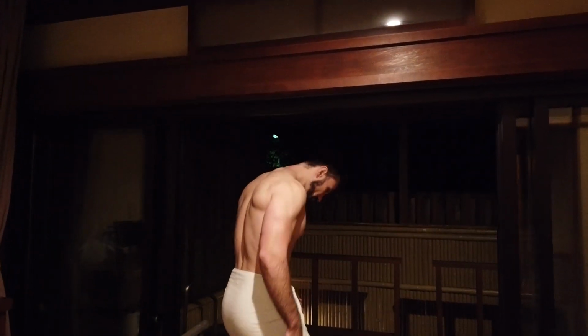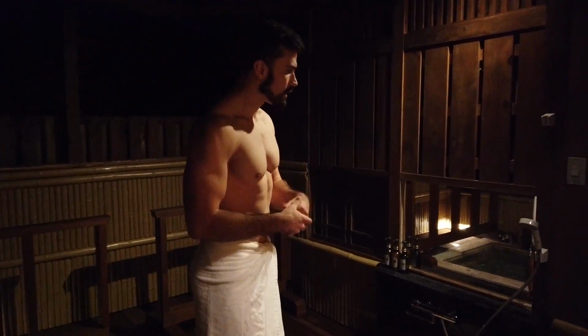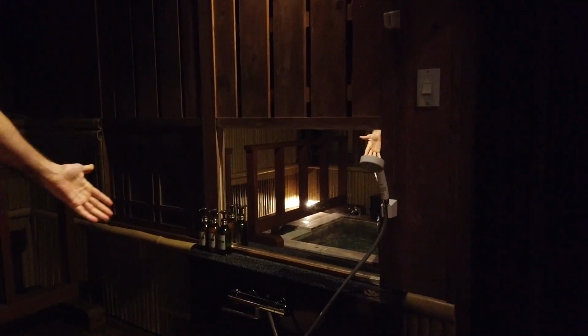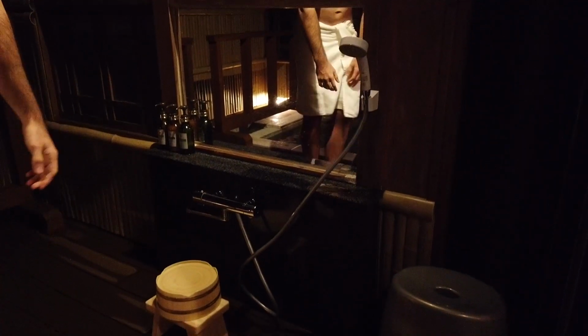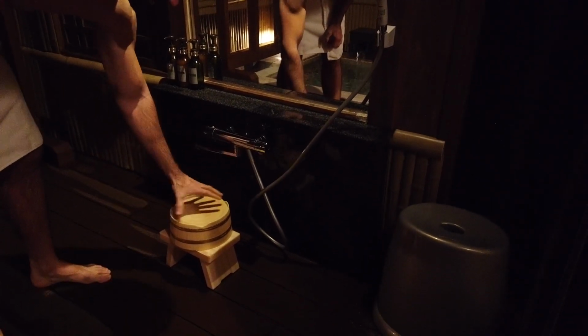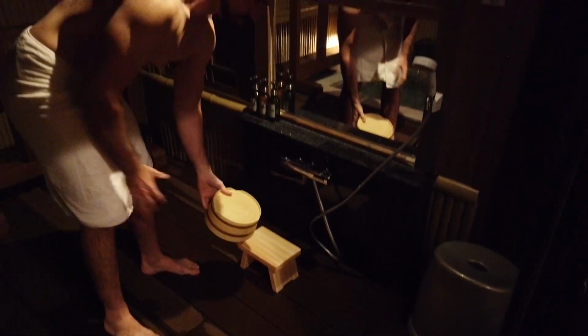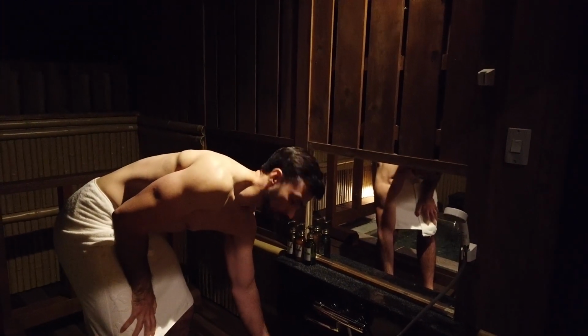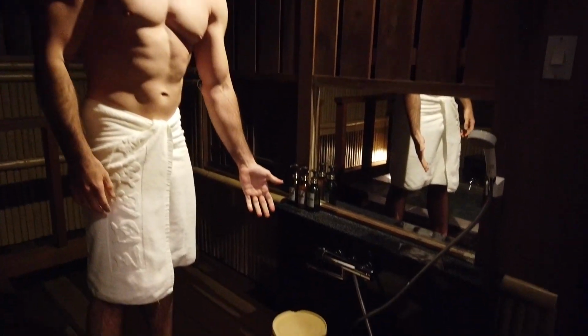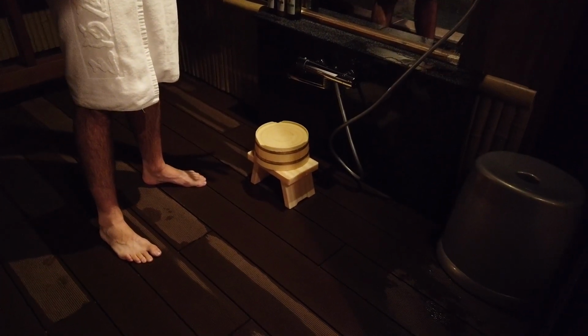So when you go to a sentou, onsen, whatever, you're going to see something like this. Okay, you're going to have a little spigot here. You're going to have a little bucket. You're going to have this little baby stool. Now you want to make sure that when you're done bathing, when you're done cleaning yourself, you leave it the way you found it. So just like this, okay? This is the correct way to leave your washing station once you're finished washing, okay?